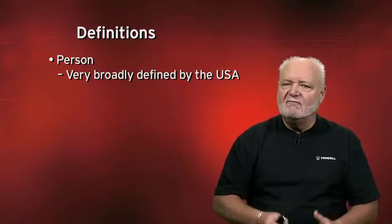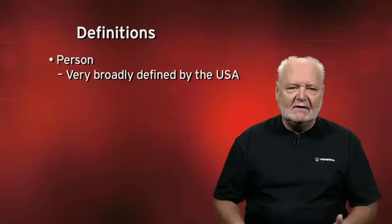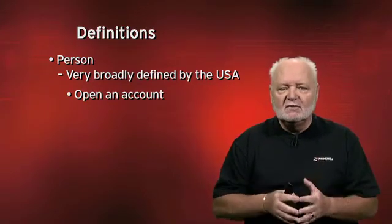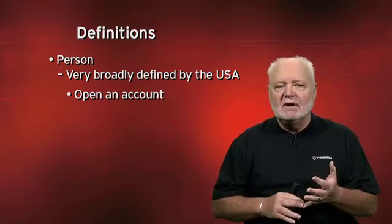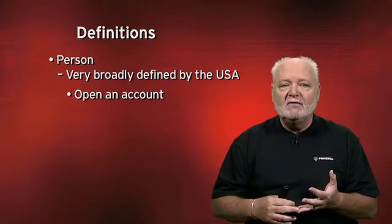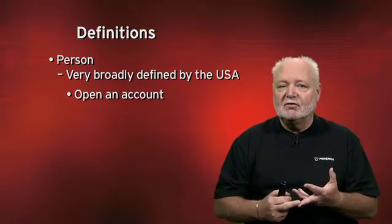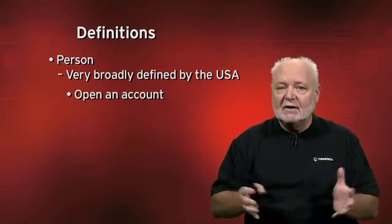A person, very broadly defined by the USA. Look at it this way. If it can open an account, according to the USA, it's a person. Would an individual be a person? Sure. Would a corporation be a person? Under the USA, yes. Would the government be a person? Under the USA, yes. Because all of those could open an account.